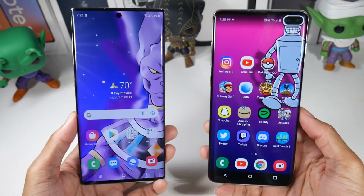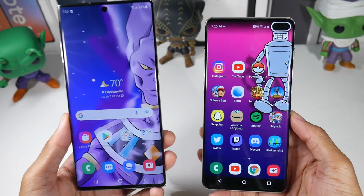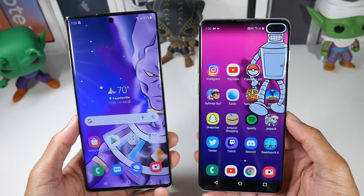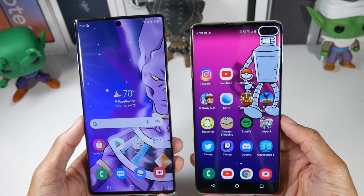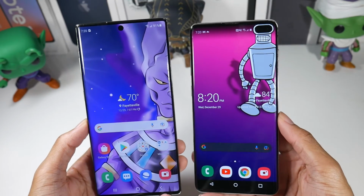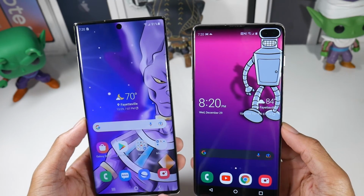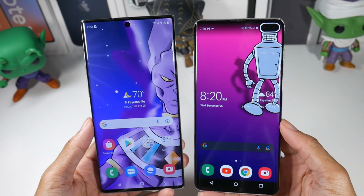Alright, let's talk about the battery life experience. I have had better battery life on the Note 10 Plus. It has a slightly bigger battery, but really not by much, since it has a bigger display. I didn't think I would get better battery life, but I don't know, it could be just the battery on my S10 Plus. It's not bad by any means, but I noticed that my Note 10 Plus does a better job with standby time and stuff like that.